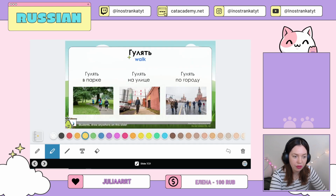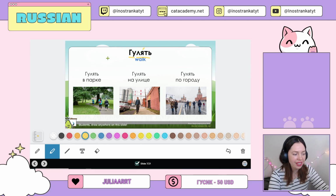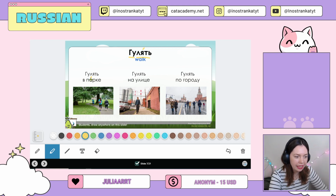We also learned the verb гулять. Oh, my cat wants to repeat everything I say. He's a very smart cat. Гулять в парке. To walk in a park. Дальше. Гулять на улице. And the final one is... Oh wait, this one. Гулять на улице is to walk on the street.